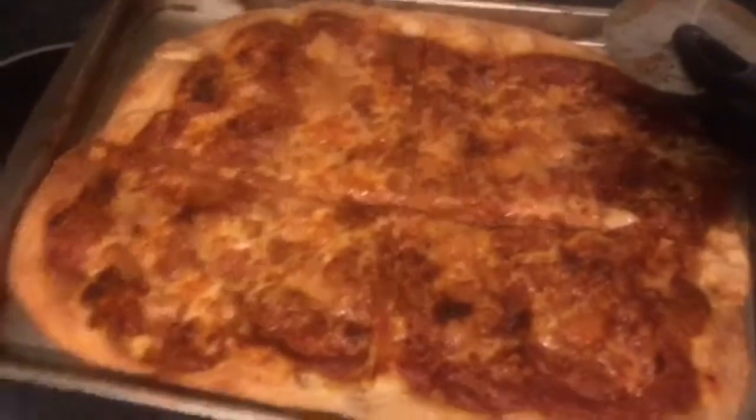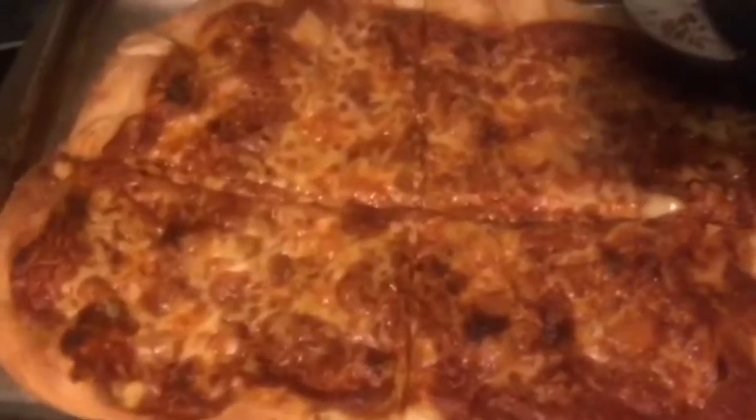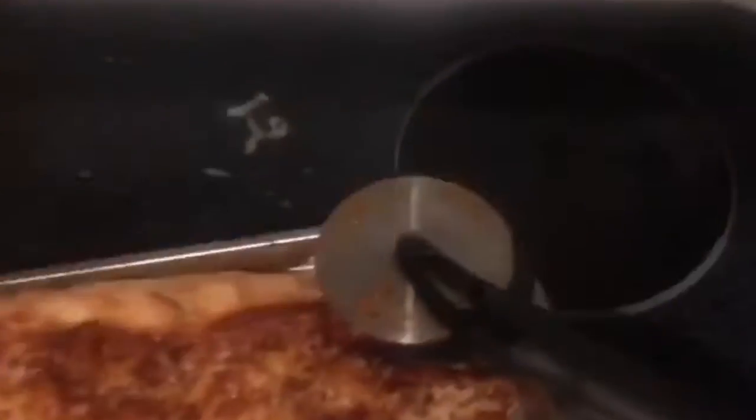We also learned something else today. David cannot cut in straight lines with a pizza cutter. Yeah, not happening. There's like three or four lines in each of those. So, whoopsies.